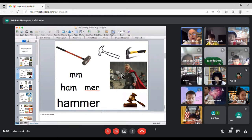Big hammer. He does a lot of neat things if you've seen the Avengers movies. All right, so he's got a hammer, probably the most famous hammer, Thor's. This one's for a judge in a courthouse, also called a gavel. So these are different types of hammers.